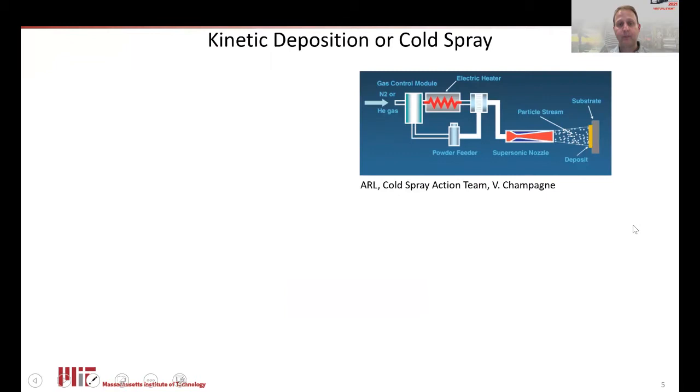So I mentioned that I like the fundamentals here. I like that we can quantitatively measure plasticity parameters like hardness, and I'll show you some more in a minute. But I also like that we can touch on manufacturing relevant processes. And so the one that we've spent quite a bit of time on so far is cold spray or kinetic deposition. And we've enjoyed some great collaborations with Vic Champagne at ARL, who's helping nurture this into a real industry now. And in many ways, it's like other spray coating processes where you get a bunch of powder flying in order to make a coating.